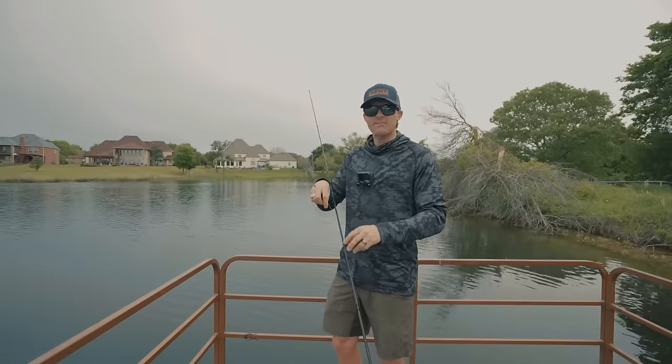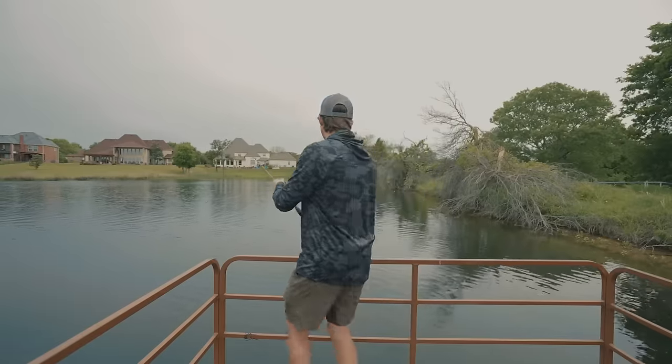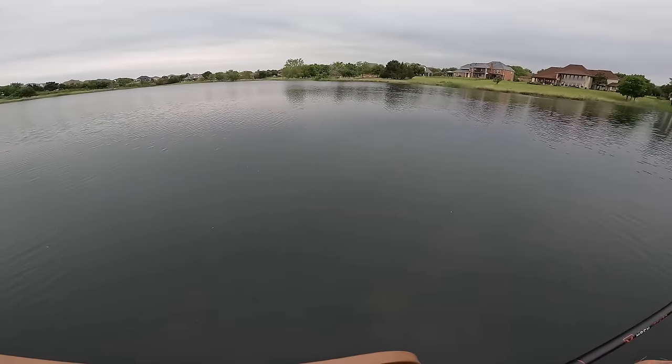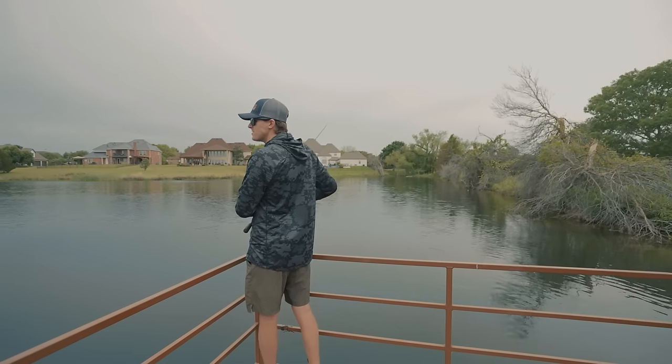And as much as I like having a rod bent, I kind of want to catch a big one. I know they're in here. I just don't know how many of them there are. I don't even know where Taylor went. Where is he? Oh, there he is. He's back in the reeds. Let's check out Taylor camp.